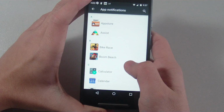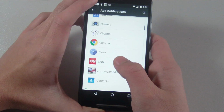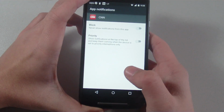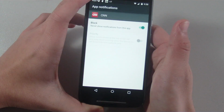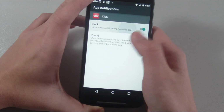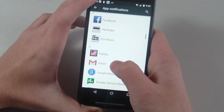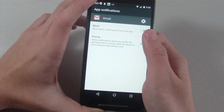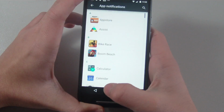So for example, if you hate the CNN app for sending you all the so-called breaking news alerts, you can click on app notifications. It shows you an alphabetical list of all your installed apps, and you can specifically choose CNN and toggle the block option on to never show notifications from this app. On the other hand, if you really care about getting the notifications from Gmail, you can capitalize on its importance by toggling priority on this way, so when another email comes in, it will get promoted to the top of the list. So this brings me to another point, and that is what exactly are priority notifications.